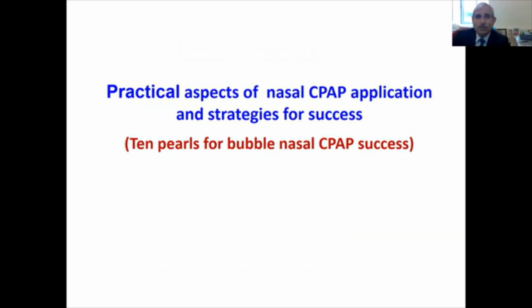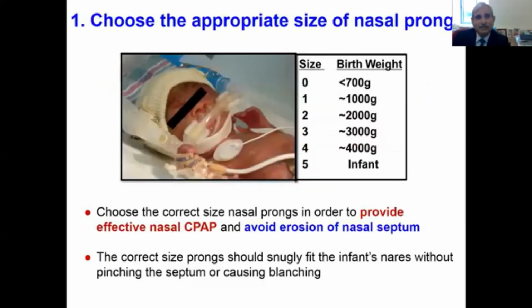So I think that brings me down, and especially after having established the basis for bubble CPAP, to the main crunch of this talk, which is the fine art of practicing bubble CPAP. I mentioned earlier, it doesn't happen overnight, and I would like to share some practical aspects of nasal CPAP application in the next 10-15 minutes and share with you some strategies for success. I refer to them as 10 pearls of bubble nasal CPAP success.